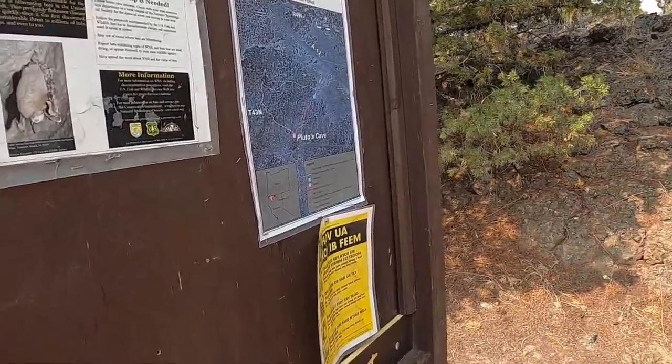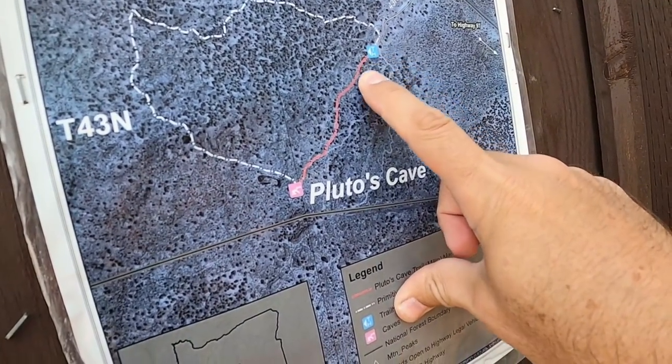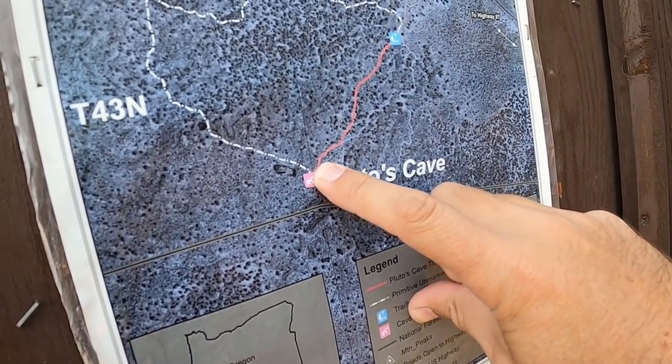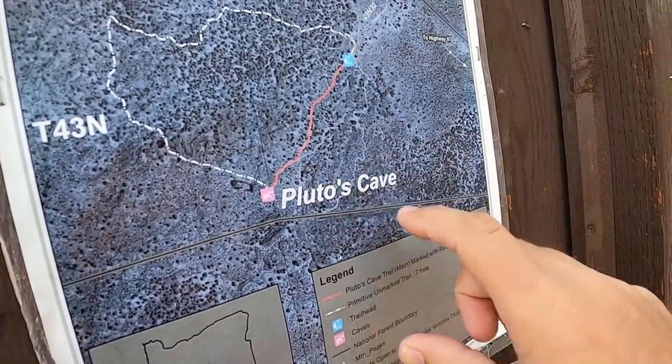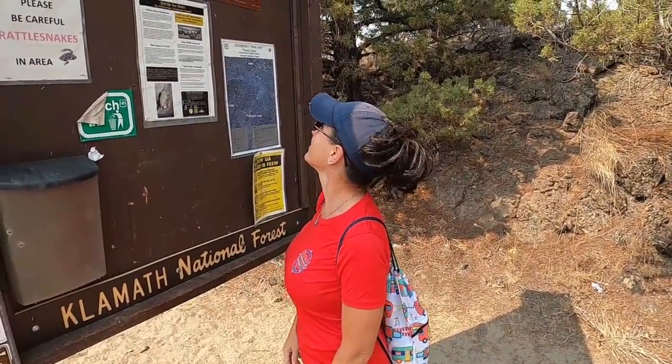Okay. So we're here, I guess. Trailhead. We have to go just straight. Straight down that trail that we just showed. And then we'll get there. And then maybe we'll see some rattlesnakes. Maybe we'll see snakes. Maybe we'll see bats. It's going to be a fun-filled day.